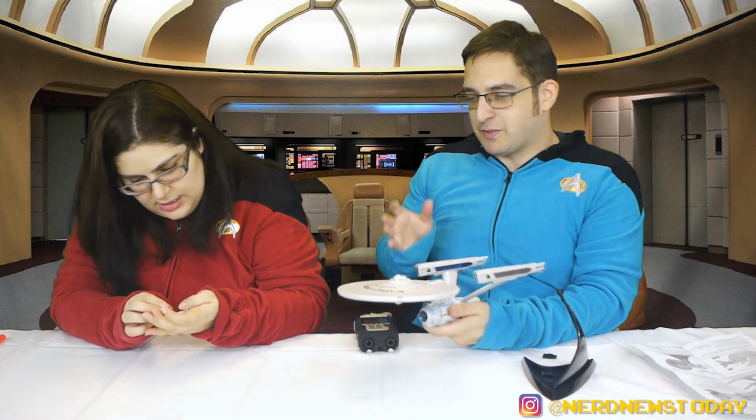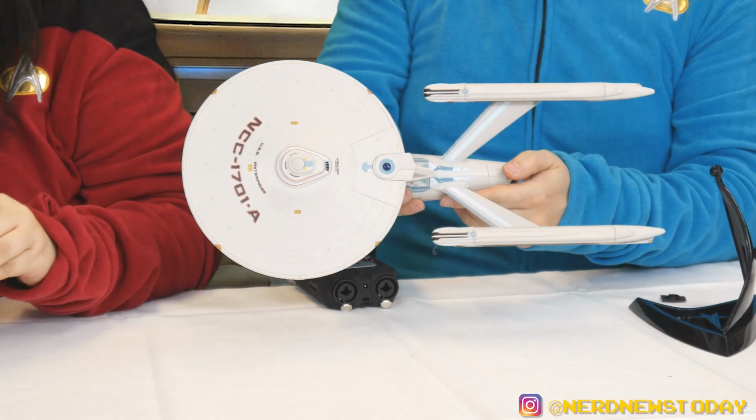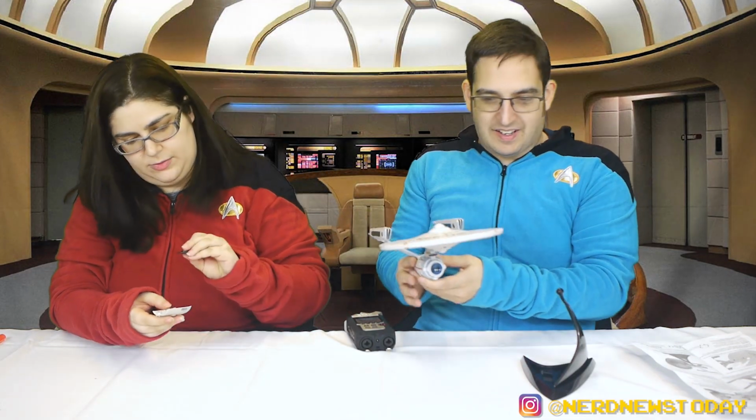So yeah, the detail, the paint application, there's a lot more going on with the ship than there was on the Enterprise. Anyway, the Enterprise is kind of one gray color. This has got some blues in it. It's got a whole range of different things going on. This is just a nice ship. I really like the Enterprise-A. I do too, if you'll excuse me. I'm just kind of playing with some pieces here.